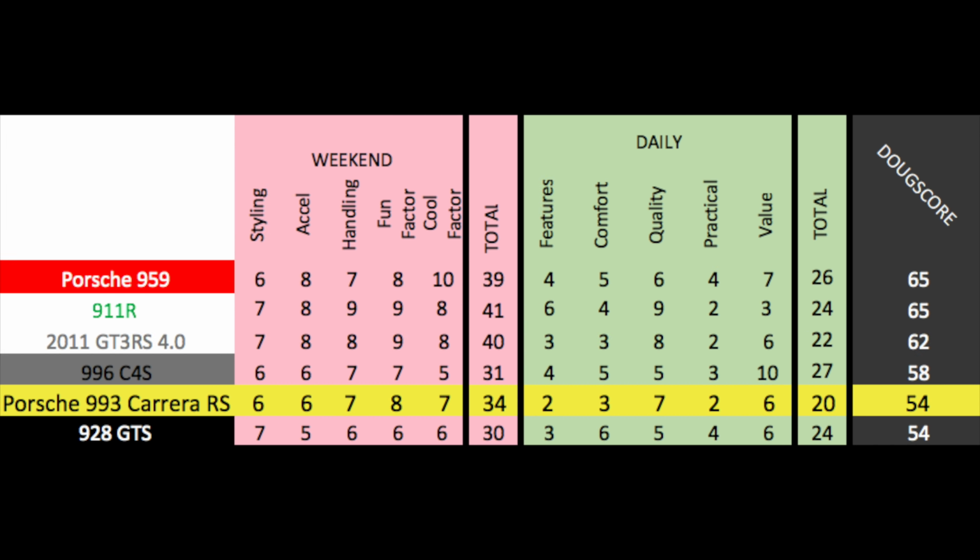Compared against some other Porsches I've tested, this car does great in the weekend categories, but it'd be a tough daily driver with no back seat and those tight front sport bucket seats, plus a lack of equipment or features that modern cars have. Still, these can sell for $500,000 because this is a special car, even though its primary appeal is to Porsche geeks who appreciate its important place in the brand's history.